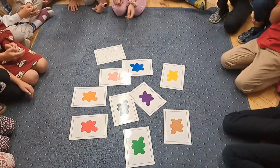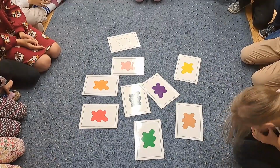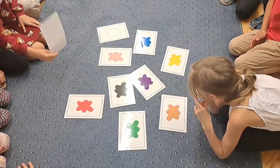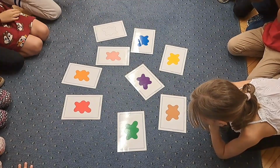Štěpánka is going to take a color, okay? Close your eyes. Open. Blue. Yes, you're right. Perfect. Thank you, Štěpánka. Nadia, come on. Close your eyes. Open. Orange. Yes, you're right. Perfect. Okay. Close your eyes. Open your eyes. Black. Yes.